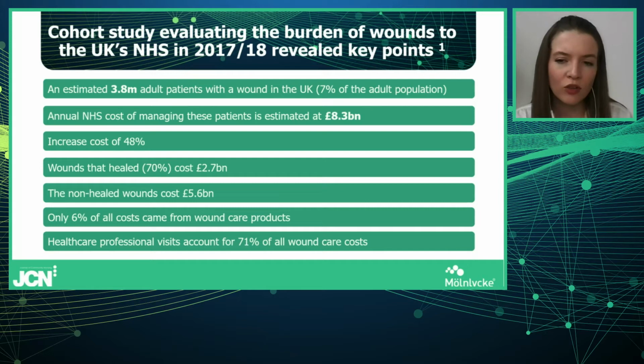So this reduction raises the question, well, what is driving the increased costs? Well, this is down to a number of factors. However, the study did highlight that 5.6 billion of the cost is due to non-healed wounds, with healthcare practitioners' visits accounting for 71% of all wound care costs. So if we consider those unhealed wounds, what do you think they are?